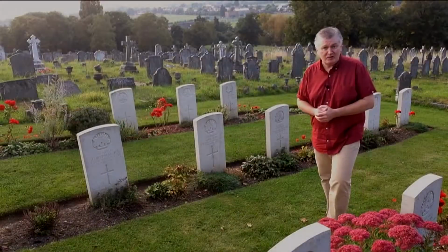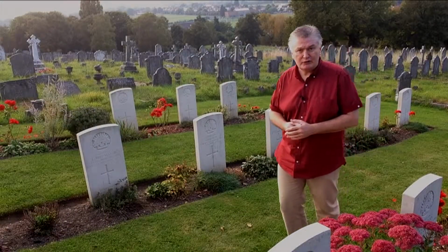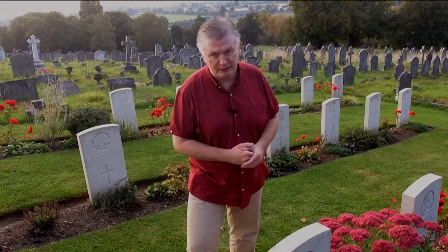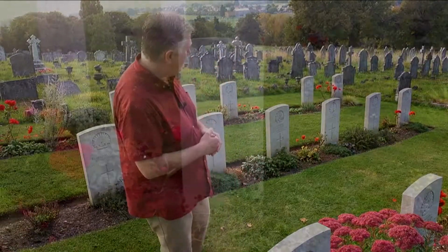I suppose at the end, at least they had the consolation of being close to their homes and their families. There are, however, buried here those who died many thousands of miles away from their loved ones, the soldiers of the Commonwealth.